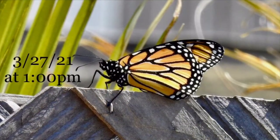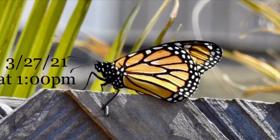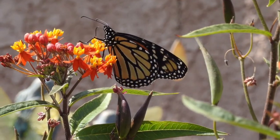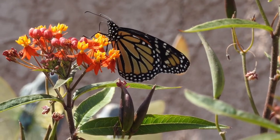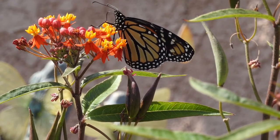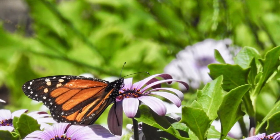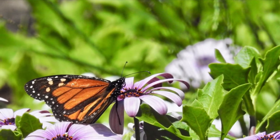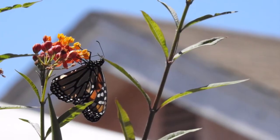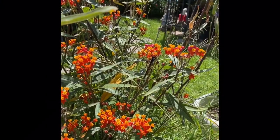Birds know that monarchs taste awful, so they never go near them. That's good to know because we have birds that like to visit our backyard. Monarchs feed on the nectar from flowers, which contains sugars and other nutrients. Here is a short video of a monarch dropping by to get some nectar.